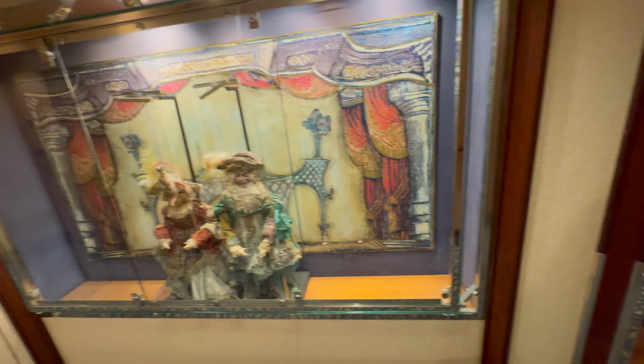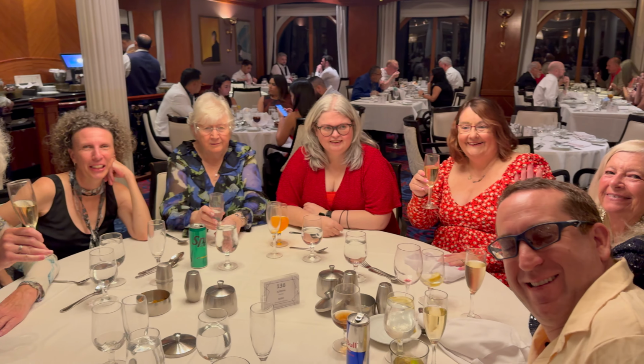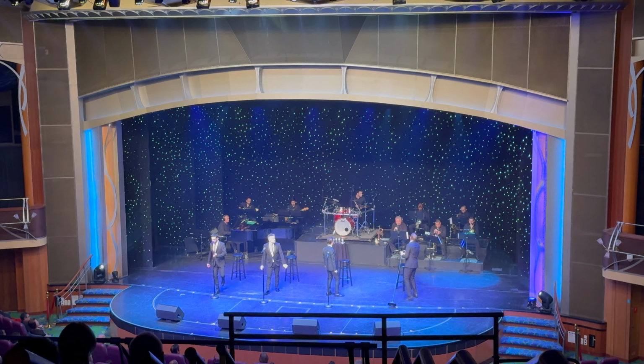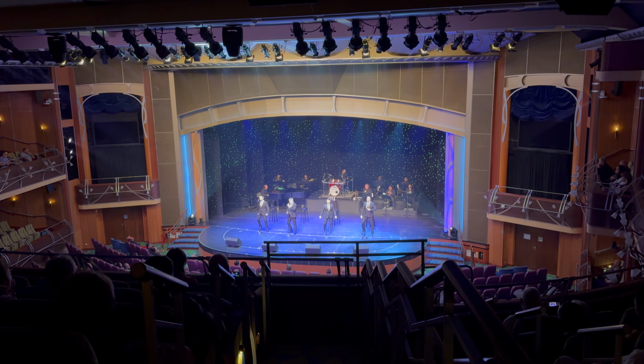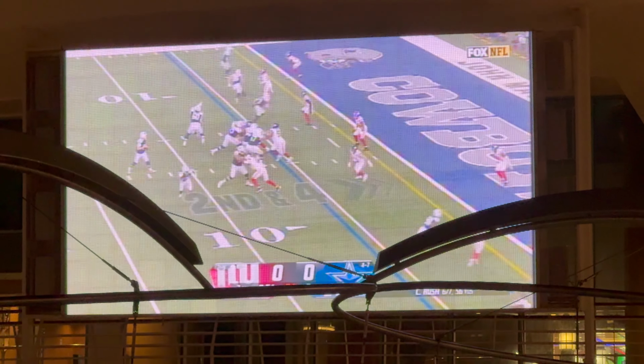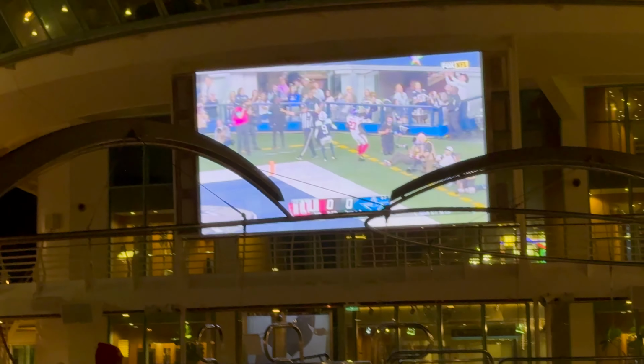I enjoyed it. Another thing I enjoyed was all these wonderful solo people I met. We met a lot for dinner and they even supported me when I sang karaoke and pretended that I was good. They're so nice. I thought the Beatles cover band was fantastic, and also I enjoyed watching the football game on the big screen at the pool deck.